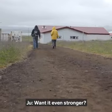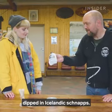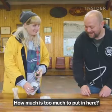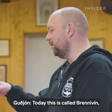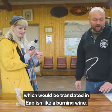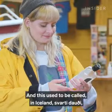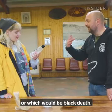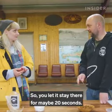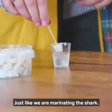Want it even stronger? Gudrun made me try some fermented shark cubes, dipped in Icelandic schnapps. How much is too much to put in here? Today, this is called brennivin, which would be translated in English as burning wine. And this used to be called, in Iceland, svartidauði, which would be black death. So you let it stay there for maybe 20 seconds. We are marinating the shark.